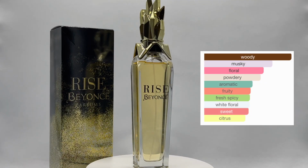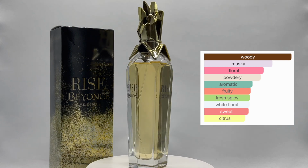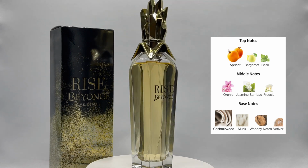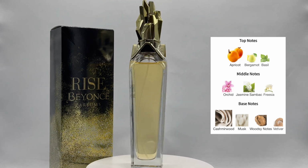The main accords for Rise are woody, musky, floral, powdery, aromatic, fruity, fresh, spicy, white floral, sweet, and citrus. In the top notes we have apricot, bergamot, and basil, middle notes of orchid, jasmine sambac, and freesia, and base notes of cashmere wood, musk, woodsy notes, and vetiver. Now, from the main accords, woodsy doesn't make any sense to me. Oh, that was sort of aggressive. How can woodsy be the first accord? A musky floral, yes, but woodsy, I wouldn't say so.